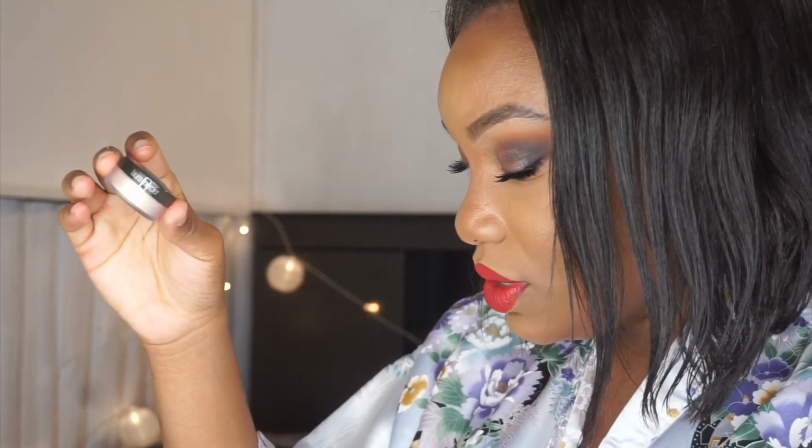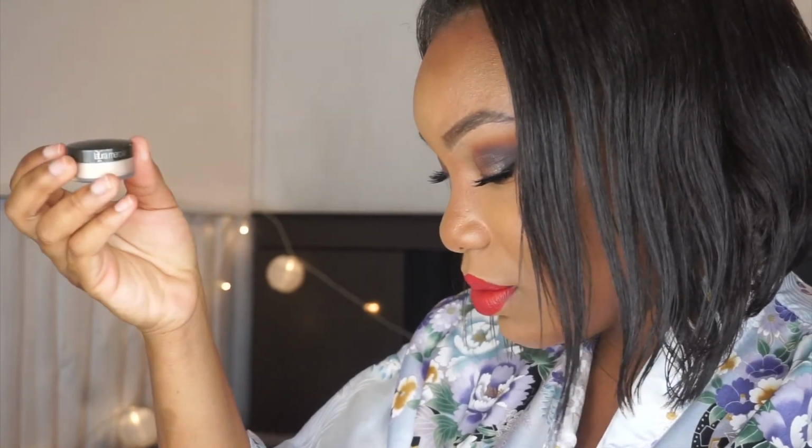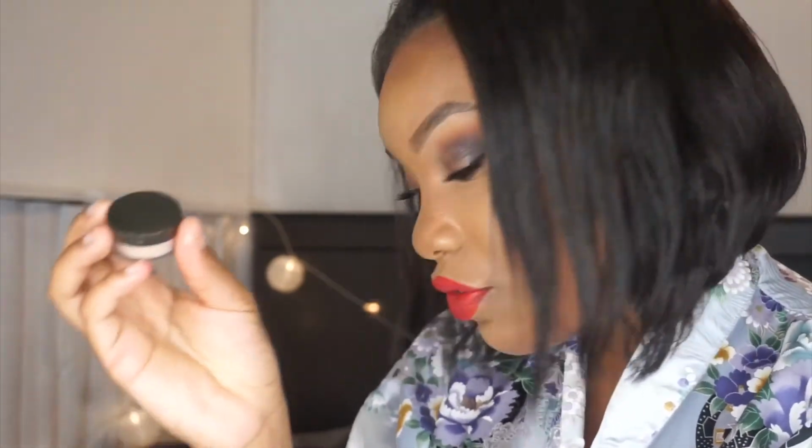Laura Mercier translucent powder. It's really pinch, but it's okay because I already have setting powder. This is good for anybody who wants to try it out. This is a retail value of $206. So all of these items, the sizes, everything considered, would run you normally $206. Three full-size items, and the other items are the minis. It's a winner. It's definitely a winner.